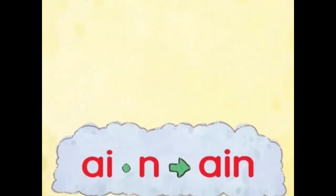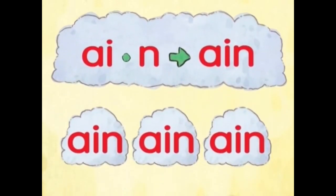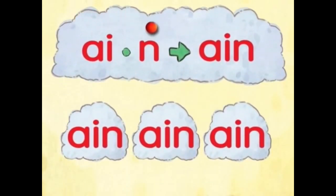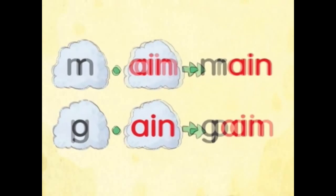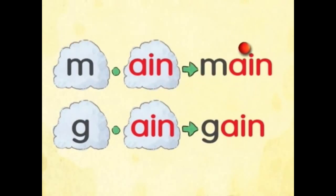Now repeat with me. A, n, ain. Ain, ain, ain. R, ain, rain. P, ain, pain. M, ain, main. G, ain, gain.